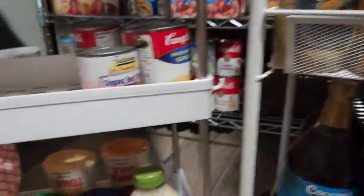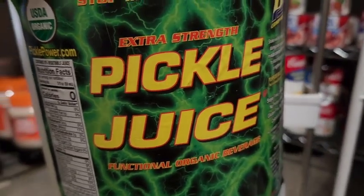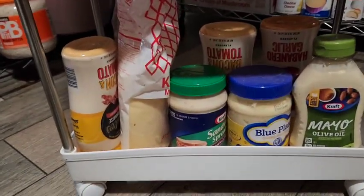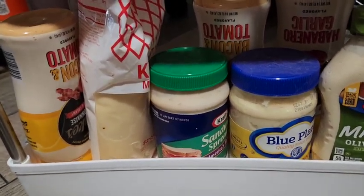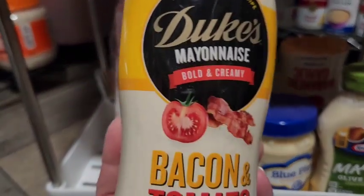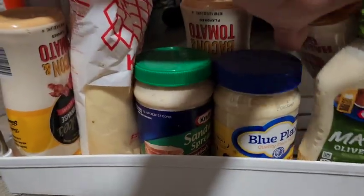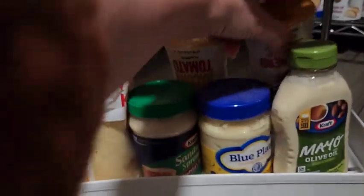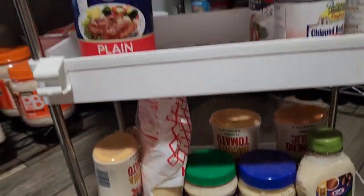And then let's move over. Okay, this is my random pickle juice vinegar. So I don't know where to put that just yet. Down here we're going to have a bunch of mayonnaises, or different sandwich spreads. One of my favorites is Duke's bacon and tomato. Corey's favorite is the habanero garlic. And then these are our Japanese mayonnaises.